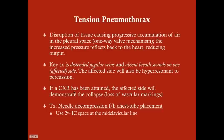If a patient has gotten a chest x-ray, and they shouldn't, but if they happen to have gotten an x-ray, the chest x-ray will also demonstrate the collapse. You'll have a loss of vascular markings, as you would in any pneumothorax. You also should see, with a tension pneumothorax, a shift of the mediastinum to the non-affected side.